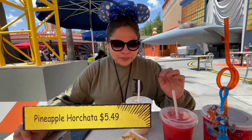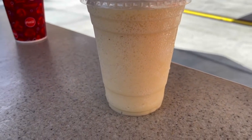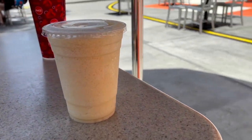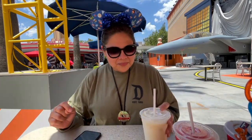So when we first thought of getting the pineapple Ortega, we were kind of thrown off because pineapple and Ortega. This is good. There's not a lot of pineapple. There's just enough pineapple there that complements the cinnamon and the horchata and everything. I gotta say, I like it. It's not like fresh horchata, it tastes very synthetic. But it reminded me a lot of the horchata churro, which I sadly miss. It's good. I recommend it.